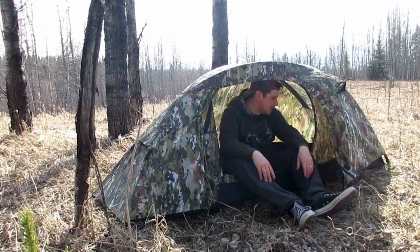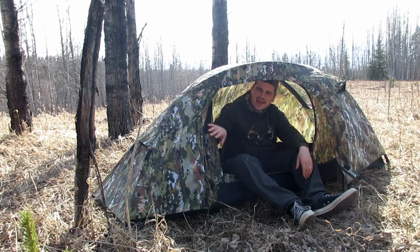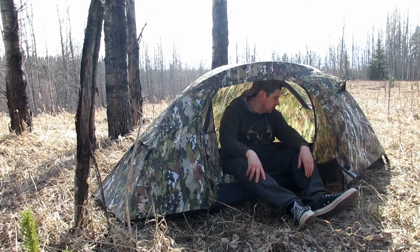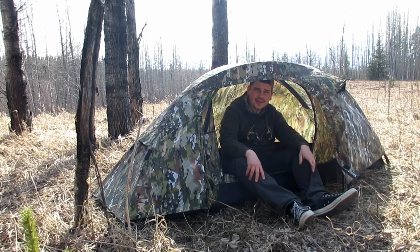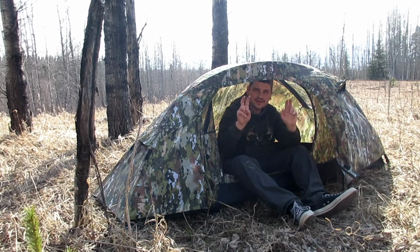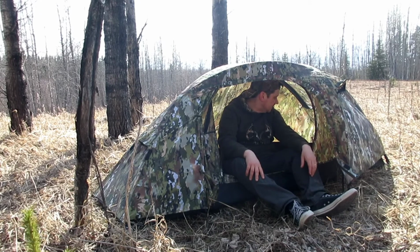Alright folks, as you can see, the tent is all set up. Tonight I'm going to be staying in this one-man Mil-Tec Recom tent. I've used it a couple times now. I used it last fall hunting, I used it in the winter on a snowy spring camp out, and plan on using it tonight.